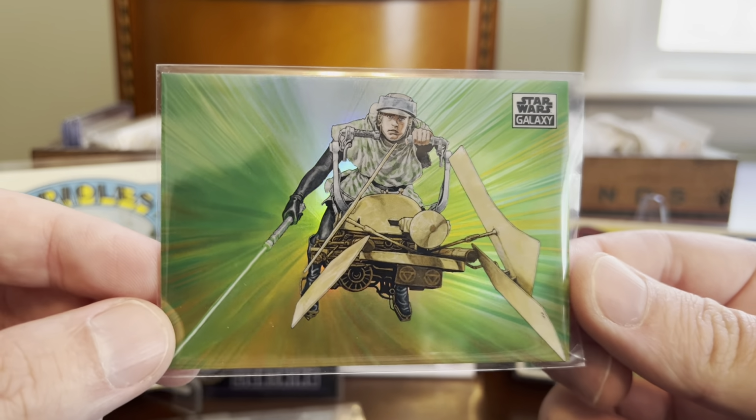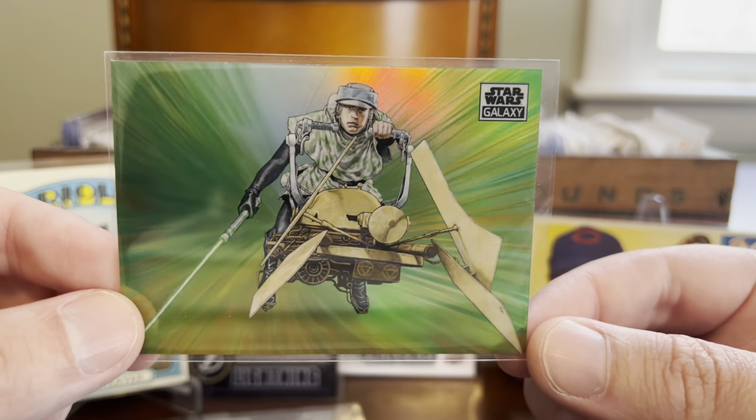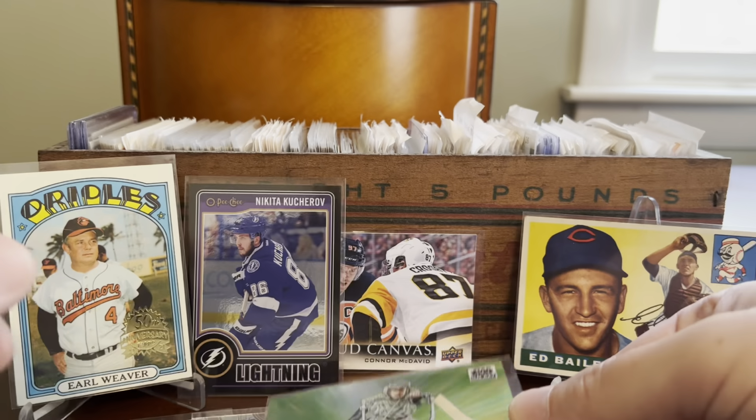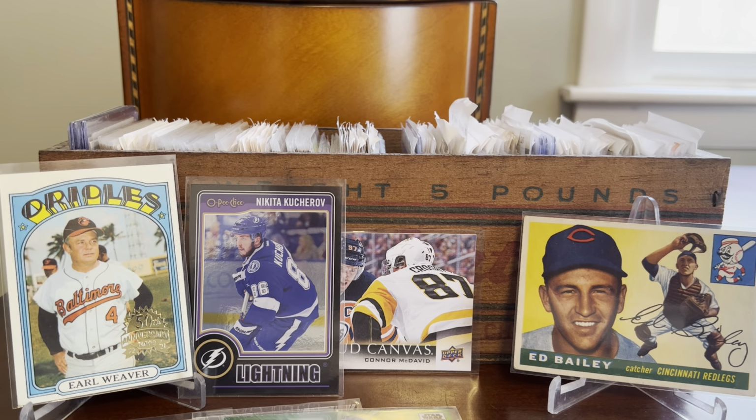And it's chrome versions of these original artist takes on Star Wars scenery. And this is a refractor, as you can tell by the way the light is playing on this one. So yeah, a couple Star Wars cards in today's rummage. Back to the middle portion of the box.